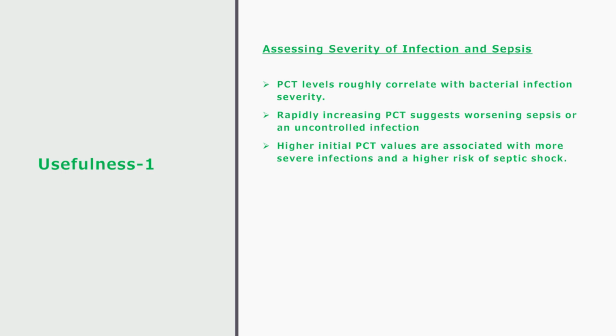Now we will discuss how this procalcitonin kinetics is useful in the management of critically ill patients. Usefulness 1. It helps in assessing severity of infection and sepsis. Since procalcitonin levels roughly correlate with bacterial infection severity, a rapidly increasing procalcitonin suggests worsening sepsis or an uncontrolled infection, and higher initial procalcitonin values are associated with more severe infections and a higher risk of septic shock.